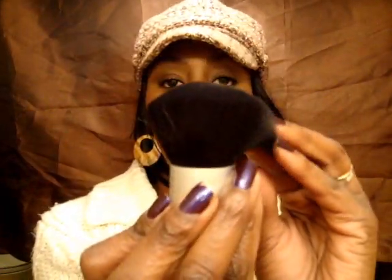Wet n Wild is selling brushes, y'all. This is the kabuki brush, $3.99. This is what it looks like. What can I say about this? It's not like the softest thing I've ever felt.